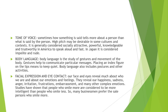Okay. Next one is tone of voice. Sometimes how something is said tells more about a person than what is said by the person. High pitch may be desirable in some cultures and contexts. It is generally considered socially attractive, powerful, knowledgeable and trustworthy in America to speak aloud and fast. That means in America, if a person speaks aloud and very fast, it is thought that the person is attractive, more powerful and knowledgeable, and even trustworthy. But in Japan, it is considered an impolite and rude type of manners.